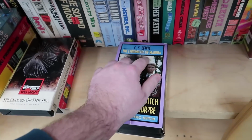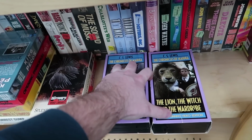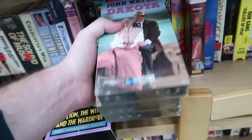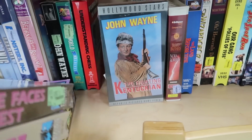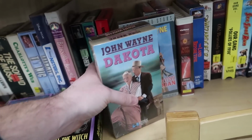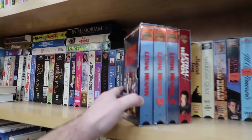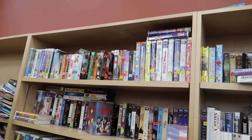We have some Chronicles of Narnia, and there's a few different ones right here. Maybe a complete set might be worth it. These are things that I'd have to really look into. There's just so much to look through. Here we have a few sealed John Wayne right here. We have Dakota, Three Faces West, and The Fighting Kentuckian. Maybe a whole lot of these together, since they're all sealed, can be worth some money on eBay. I'm not sure. So I'm gonna do some research on some of this stuff, go through it all. We have a full Lethal Weapon collection right here. That's kind of cool. And see if we can find anything that's valuable for online. I'll come back if I find anything, guys.